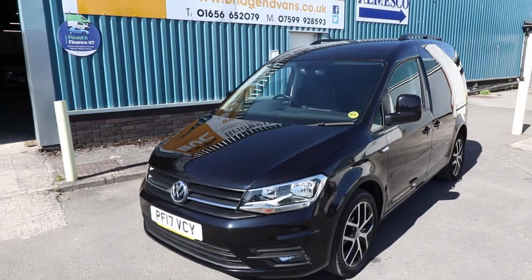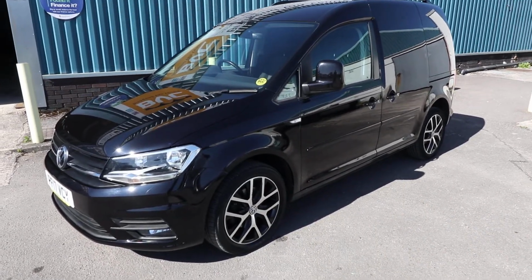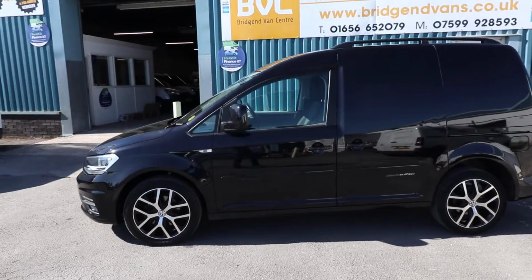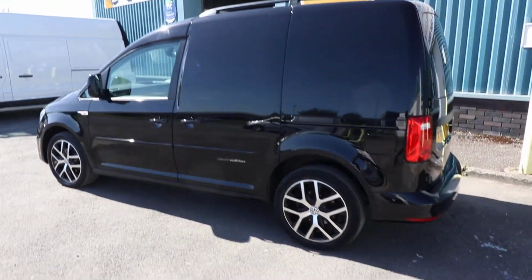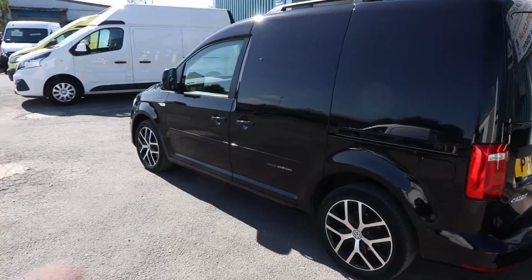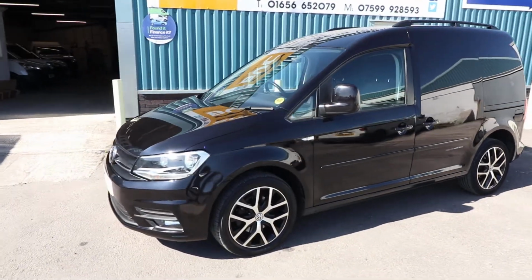So just to summarize, this is a one bakery owner from new Volkswagen Caddy. This is a genuine factory Black Edition vehicle with the 2-litre TDI engine, a fantastic engine, 102 brake horsepower. As I say, lovely spec with things such as air conditioning, these very nice 17-inch alloy wheels, colour-coded bumpers and mirrors, reversing sensors, the roof bars, heated windscreen, lots and lots of bits and bobs on here, cruise control, Bluetooth phone prep, DAB radio, the list really does go on.